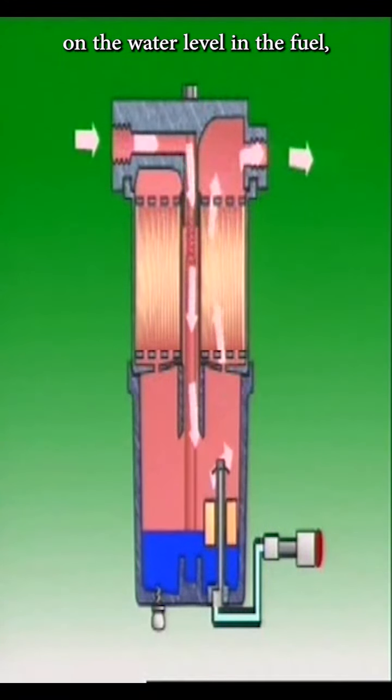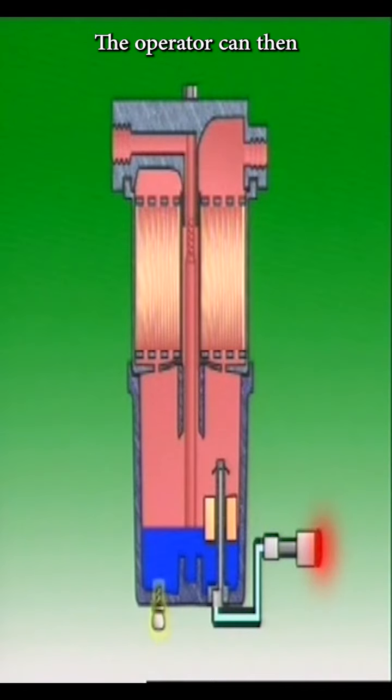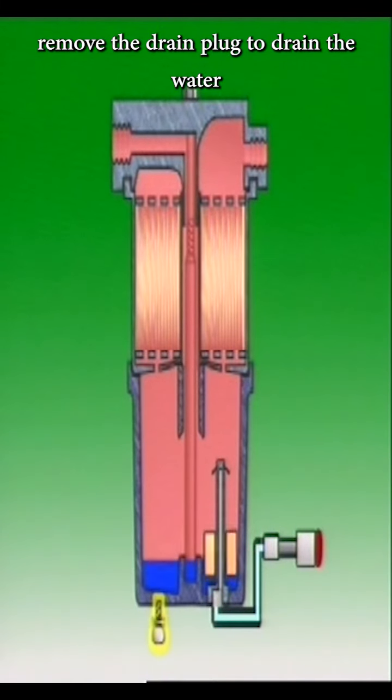As the float rises on the water level in the fuel, the magnet closes a reed switch, which turns on a warning light in the instrument cluster. The operator can then remove the drain plug to drain the water.